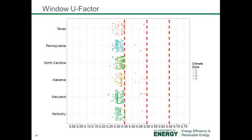The observed values are grouped by state, and the vertical scatter does not mean anything apart from the fact that it has been introduced just to make the observations more visible instead of superimposing the dots on top of each other. The horizontal spread is the spread in the U factor. And as you can see, across the board, north to south for the states that we have, the window U factors all fall between the 0.25 to 0.35 range, with some outliers, but for the most part, that's where most of our window U factors fall.